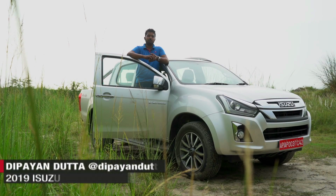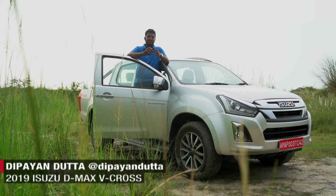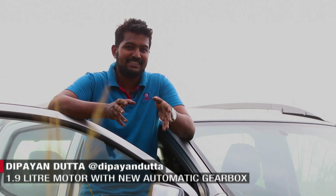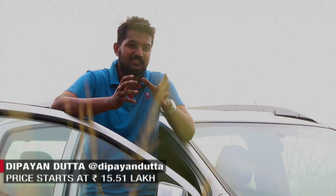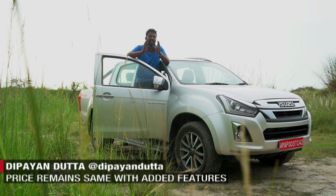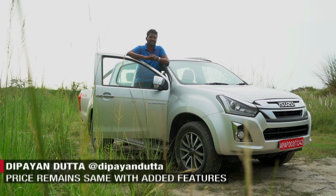So now that you're all up to speed on the cosmetic changes on this new 2019 Isuzu D-Max V-Cross, let's get behind the wheel and see what this 1.9 litre engine is all about, and more importantly than that, whether it's still a fun car to drive with the automatic gearbox.